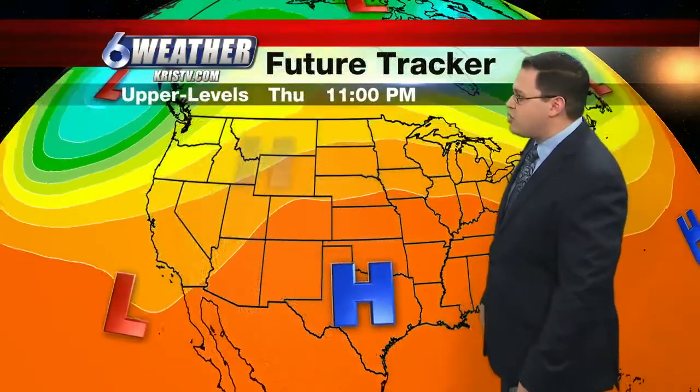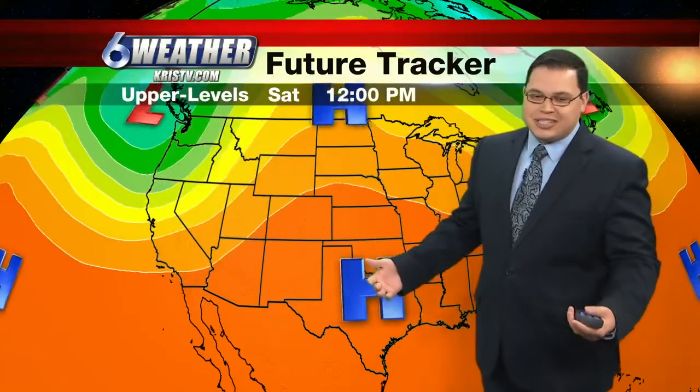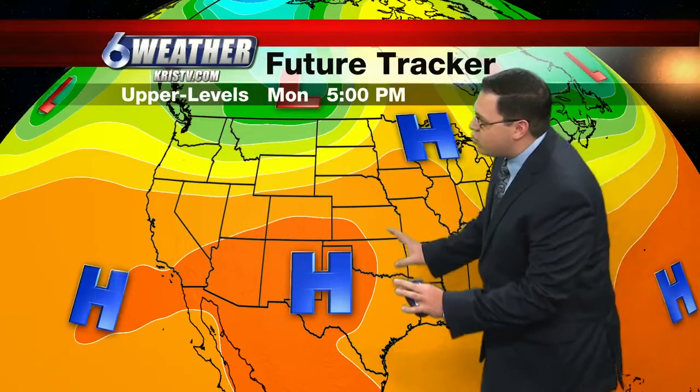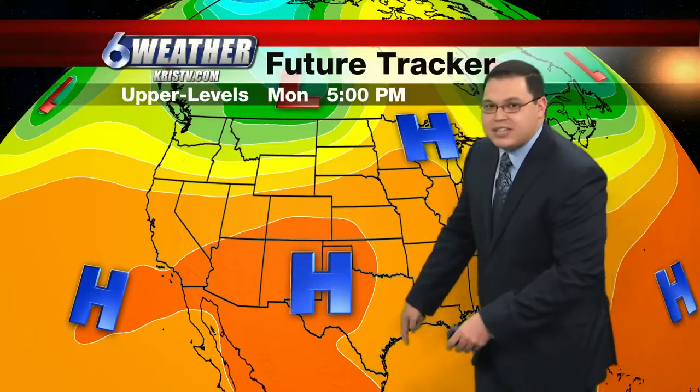There's the dome of high pressure. There's that trough that's off in the Gulf of Mexico, so that's why they're seeing some of that rainfall. Let's go ahead and put the future tracker in motion as far as that upper level ridge, and it stays put for tomorrow, so still seeing plenty of sunshine there and hot temperatures. And then as we go into Monday, there's where we start to see that ridge go a little bit farther to the north and off to the west of us, and there's that weakness that we need to see in order for us to get a couple of stray coastal showers here. So again, not a huge change in our weather pattern, but a change nonetheless.